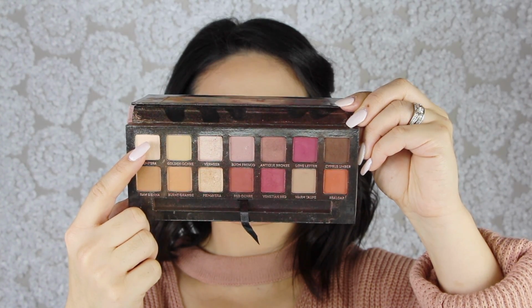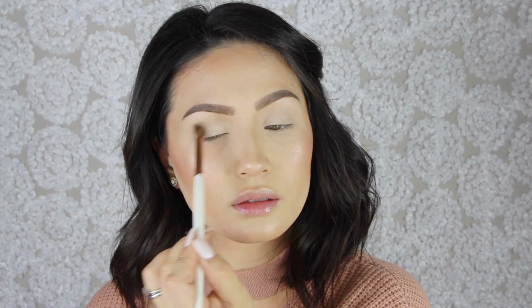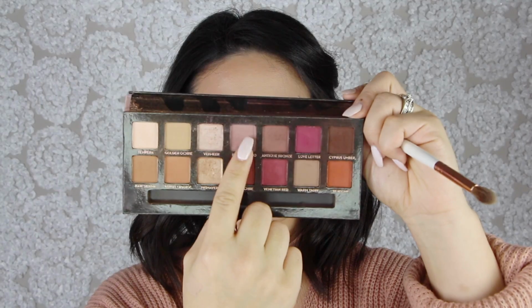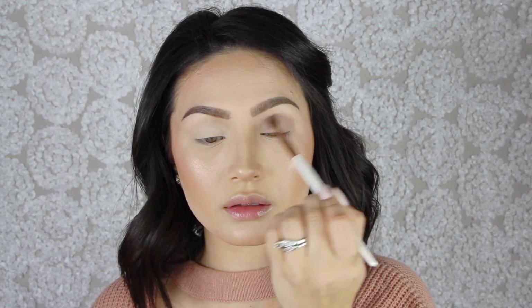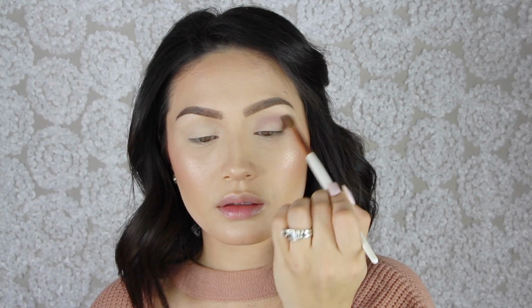For the eyes, this was a really easy one. It is the Anastasia Modern Renaissance palette. It is so stunning. I love all of the blush shades in here. So I am first going over with Tempera all over my lid, and then Buon Fresco into my crease. I love this shade. It's such a beautiful dusty rose.